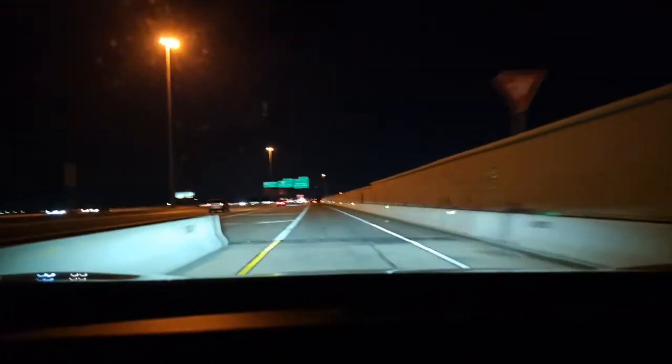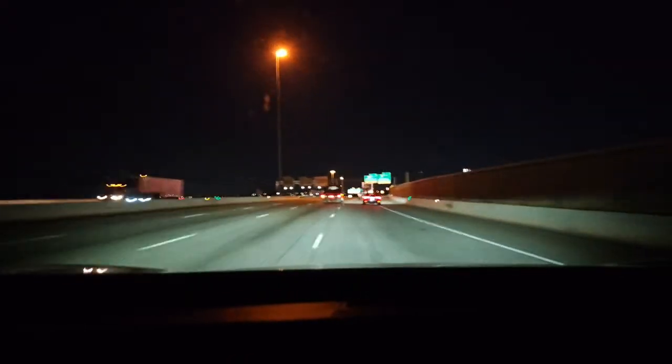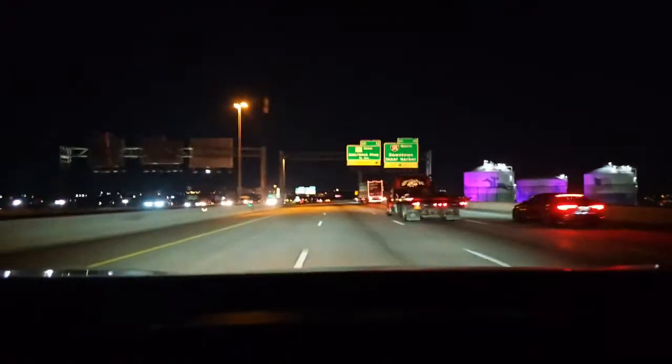95 South. And so you guys will get to see the Baltimore skyline in a second. There is the inner harbor, that way. All those trucks and stuff. What you see, that's M&T Bank Stadium. And then Camden Yards is just behind M&T Bank Stadium. You can't really see it from here.